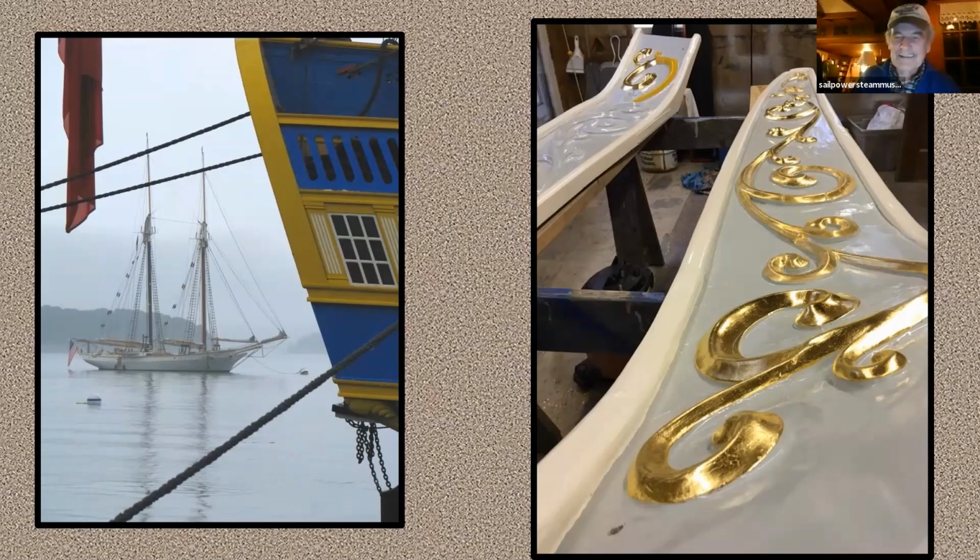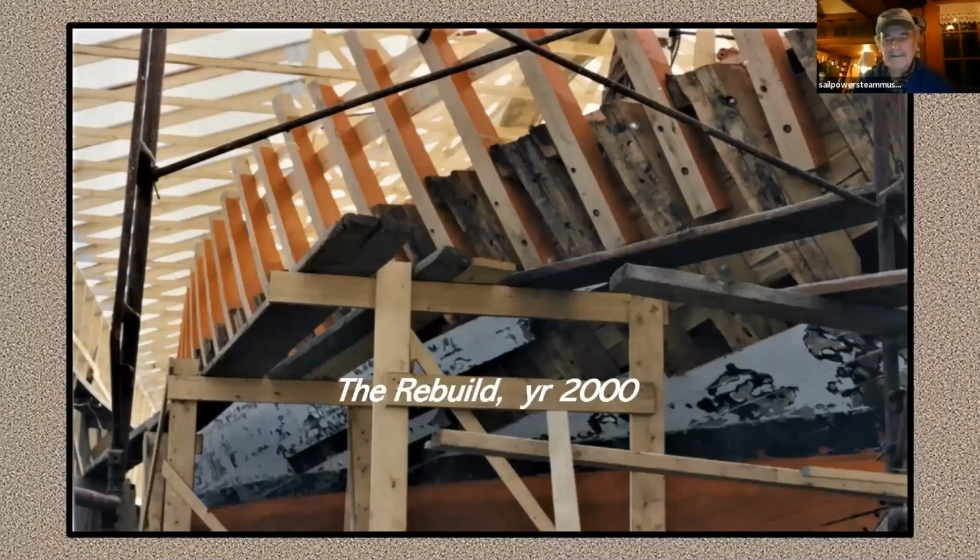Well, they're gold leafing those trail boards, having a great time of it. And now all of a sudden it comes time for a rebuild. I guess the vessel is about 40 years old, and that Christmas oak that Harvey Gamage used to build it with, red and green oak. 40 years is a long time, and it's time to do something about it.